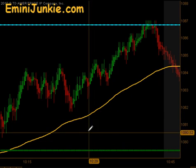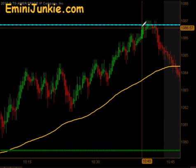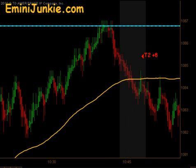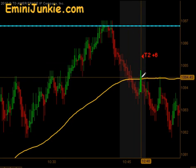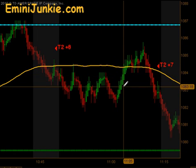Went up, eventually closed our 415 gap, went up to the overnight session, the Globex session high, pierced that by a tick or so, found some resistance there, came back down through our moving average, gave us an extension to the short side, which produced targets 1 and targets 2 to the downside for 8 ticks, and then the market kind of consolidated sideways for a little bit, came back up through the moving average.